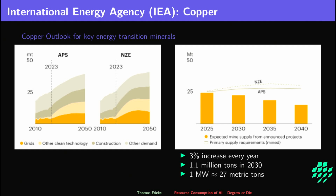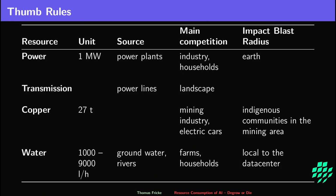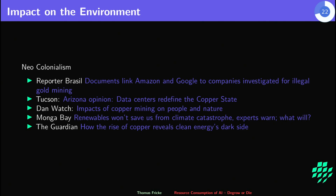We don't have that copper at the moment. And mining copper is an extremely disastrous event for the environment. It is mostly delegated to indigenous people because nobody is mining copper in countries where you can avoid it. So these are a number of rules of thumb. 1 megawatt turns into 27 tons of copper and might be turned into 1,000 up to 9,000 liters per hour. Anything else is we are competing a lot with other industries, and this means we would increase the prices for these industries. This impact on the environment means we have local impact, and definitely people will protest locally, but the impact on the environment in other countries can only be branded as neocolonialism.